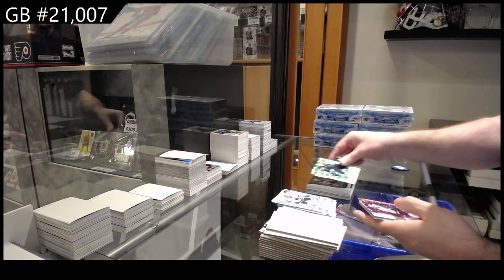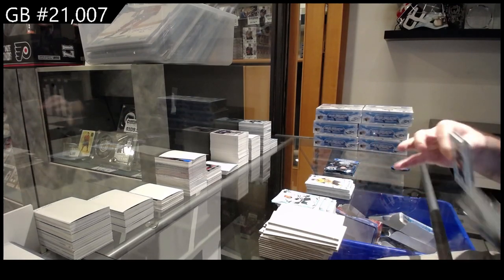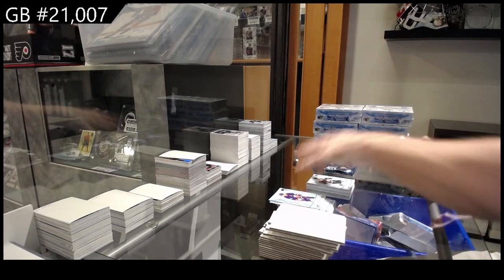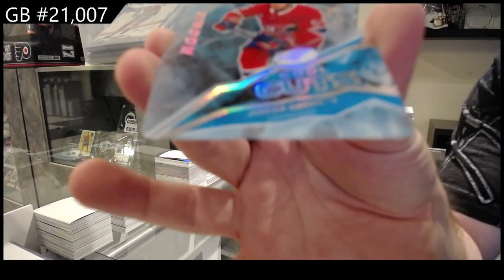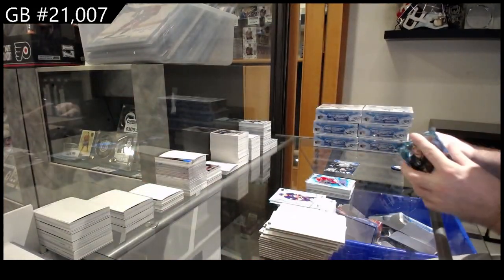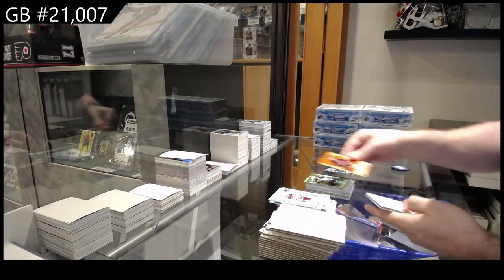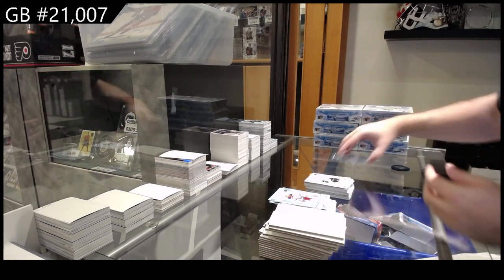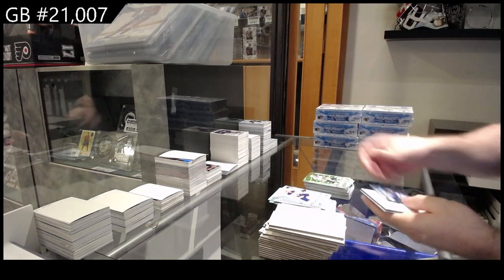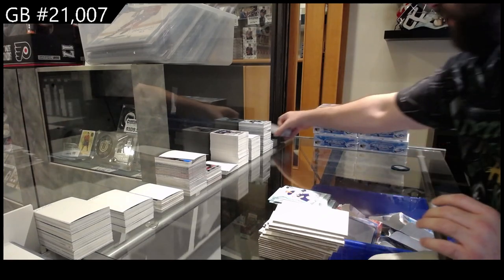We got a green of Iasemont for Winnipeg, pink of Bjorkstrand for Seattle, Korzak for Vegas rookie. Green of McKinnon for the Avalanche, rookie of Johnson for the Jackets, and a Harris cool cuts rookie for Montreal. We've got a green of Sandberg for Winnipeg, orange of Kachuk for Ottawa, and a Beniers rookie for Seattle. Green of Theodore for Vegas, Crystals a point for Tampa, Jack Quinn rookie for Buffalo.